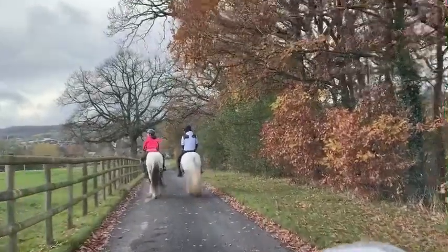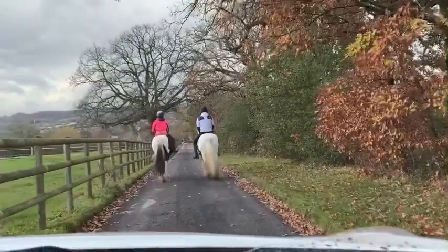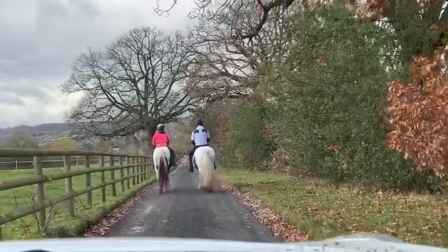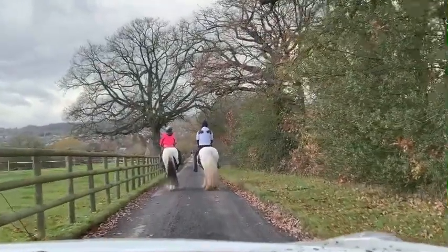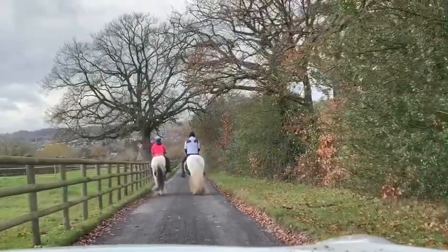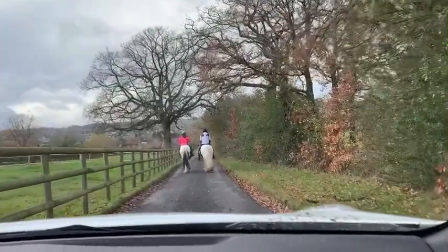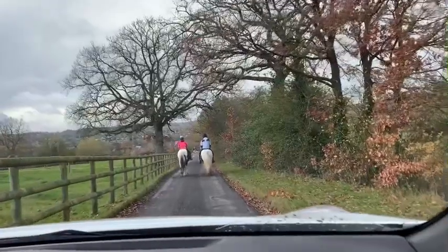These two have actually been sourced for me by a supplier who I've bought them both from the same home. I believe that they've both been with a family on a farm for many years, and they've been used just for general riding, really, just a bit of everything.